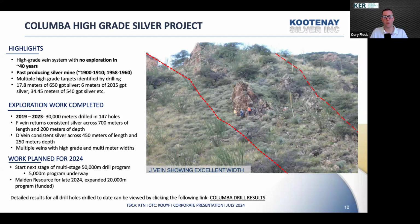So initial targeting, was it really just focused around the mine workings? And since then you've expanded out to some of these other areas?